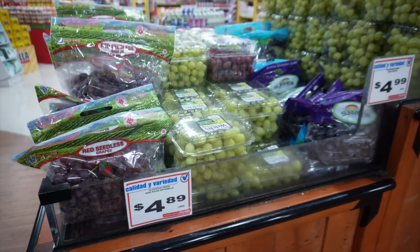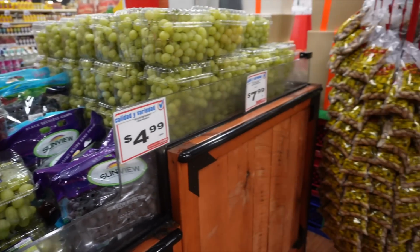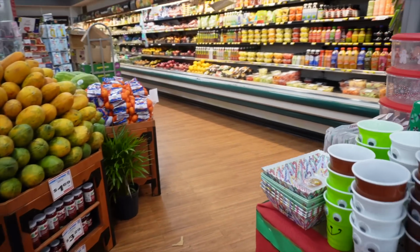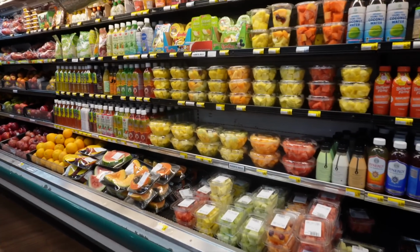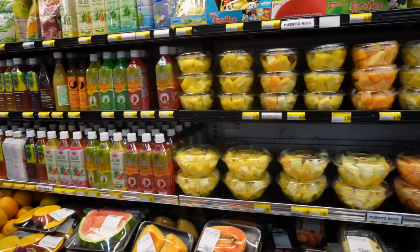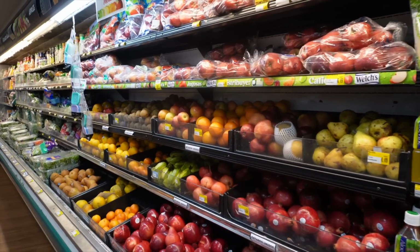Like the grapes, I could have found the grapes cheaper in the States. Well, on the mainland, I guess. I don't know what they call it. But yeah, I want to get some fruits to eat. They have a slot machine section. I'm not going to record them, obviously, but that's cool. I've never seen that in a supermarket. Anyways, let me see if I can find a nice little fruit cup and get some fresh fruits.